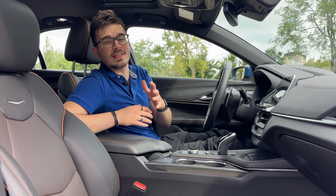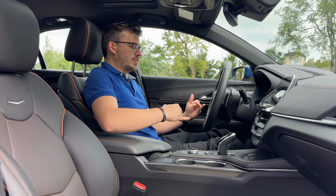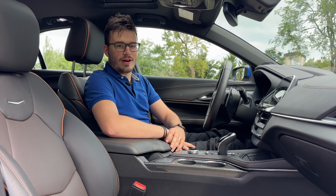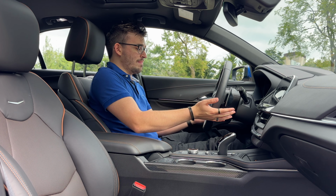Okay, so now I'm inside the Cadillac CT4-V, my favorite place to spend time. So let me just start off with this steering wheel. It looks like they plucked it right out of the Cadillac Escalade, and I'm completely here for it. It is massive. It is really big. The camera is not going to do it justice. If you ever sit in one, you'll know what I'm talking about. It just feels big. Is that good for handling? I'll tell you when we take it for a drive. But let's look at what it does.